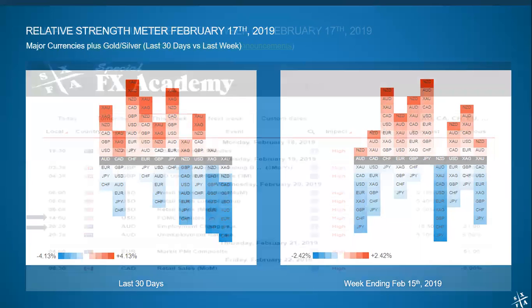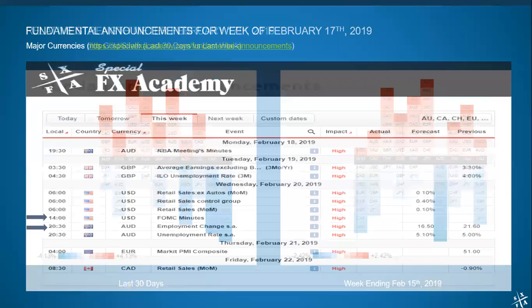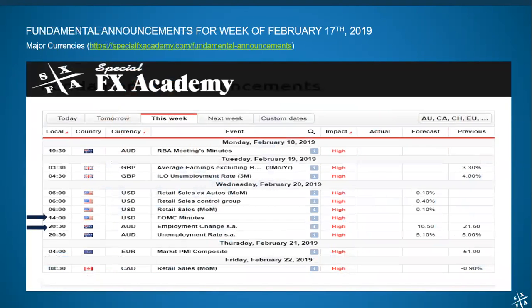Fundamental announcements for the week. It's a pretty light week, so we don't have a lot going on. We do have the FOMC minutes coming out of the Fed on Wednesday. That will be traded live. We already have a 2 p.m. session on Wednesday anyway, so we'll probably be opening up the trading room about 15 minutes early that day to set ourselves up for any movements thanks to these minutes being released.